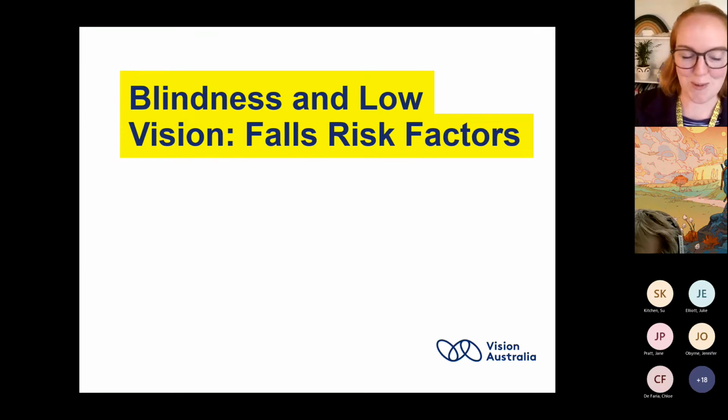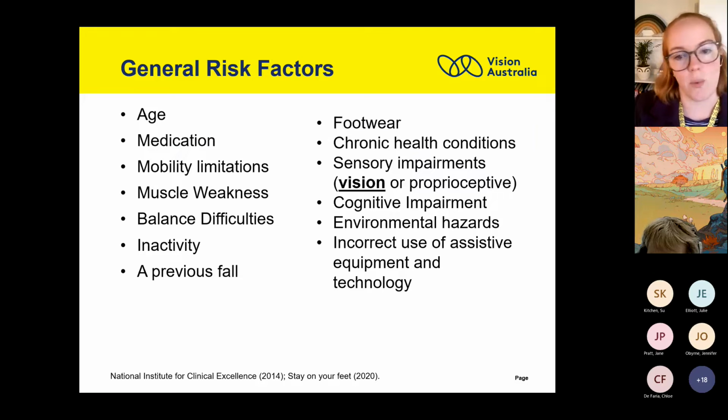So let's get onto the falls part of things with that background knowledge in mind. I'm going to share a bit about the risk factors of falls for people who are blind and have low vision. I'm sure you're all aware of the general risk factors for falls just in the general population. And I've got a bit of a summary on this slide. We all know that the more risk factors that a person has, the more at risk they are of experiencing a fall. So having low vision is actually one of the risk factors. And so falls are much more common in people who are blind and have low vision. And that's multiplied when the person has more risk factors present.